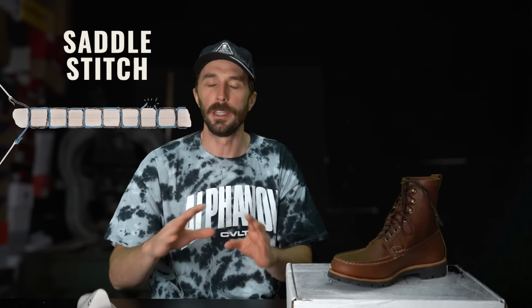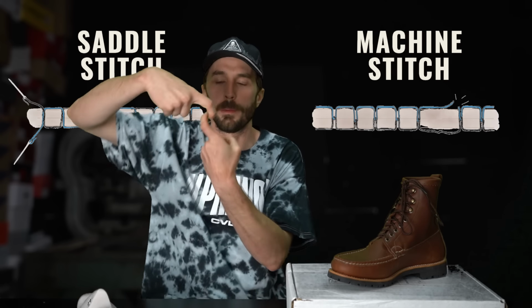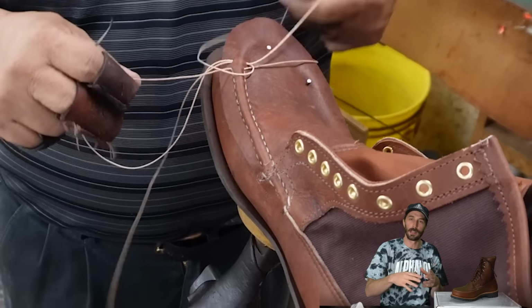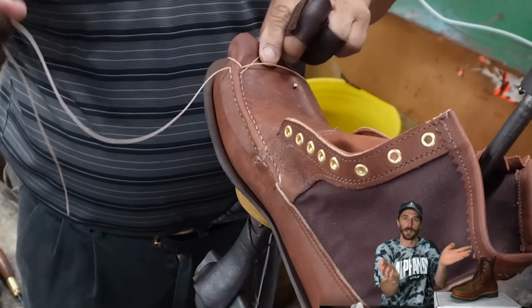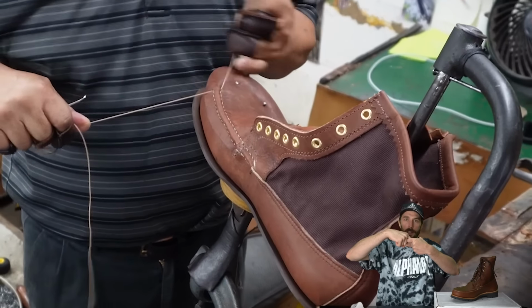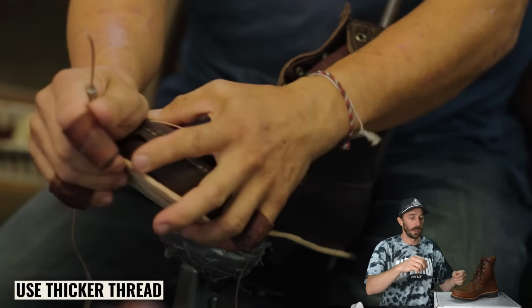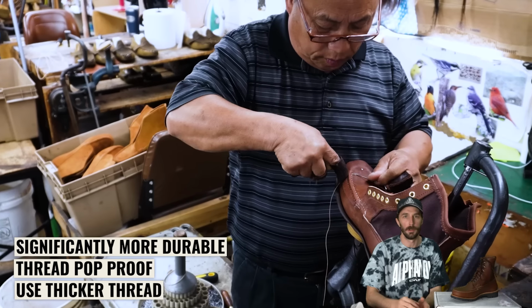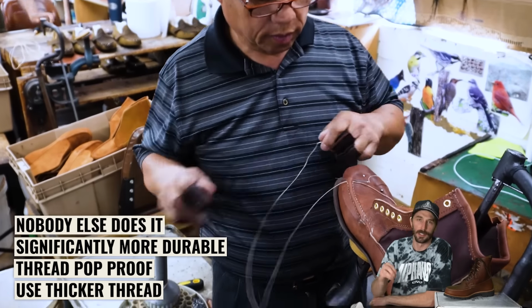And a saddle stitch is completely different than a machine lock stitch where they're dependent on each other for tension and strength. If you pop a stitch on any sewing machine, that's why it all comes unraveled. Whereas with saddle stitching, you're weaving the thread together and they're not linking on each other. The benefit of that is you can use a lot thicker thread. If you pop a stitch, it doesn't completely come unraveled, and it's just significantly more durable. And almost no other boot companies do this because it's such a pain.